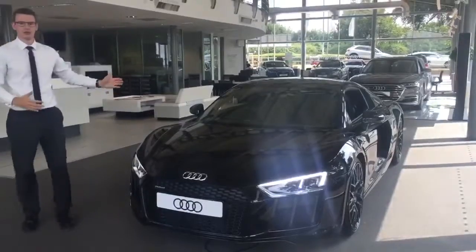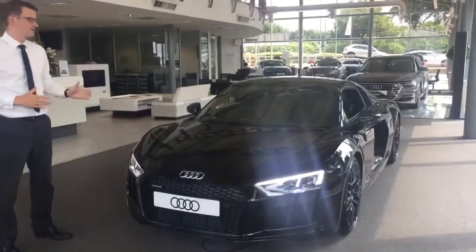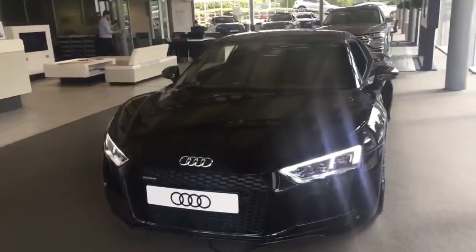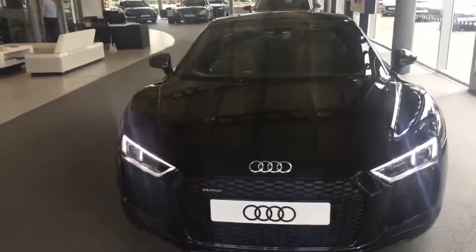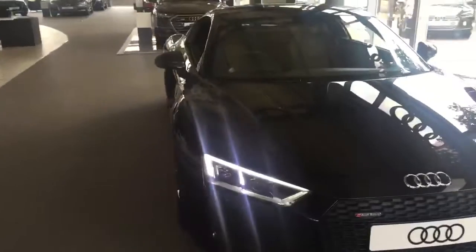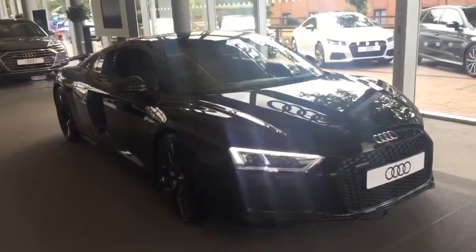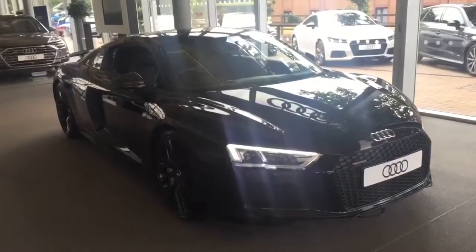Introduce you to one of our R8s we have in stock, ready for immediate delivery. It's an excellent opportunity to get yourself behind the wheel of a modern supercar. As you can see, this one's finished off in Mythos Black. It has the titanium styling pack, so you can see that all the grille is that nice dark finish.